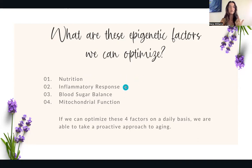Number 2 is inflammatory response. Inflammation has a massive effect on aging. In fact, there is a new term, and it's called inflammaging, which describes the link between inflammation and aging. Blood sugar balance is a huge piece of the puzzle. I'll talk about that more in a minute. And mitochondrial function. Now, our mitochondria are the energy factories in our body. Every process in our body needs energy. So if our mitochondria are not working right and we don't have enough energy, the natural conclusion is our processes within the body are not going to happen well.